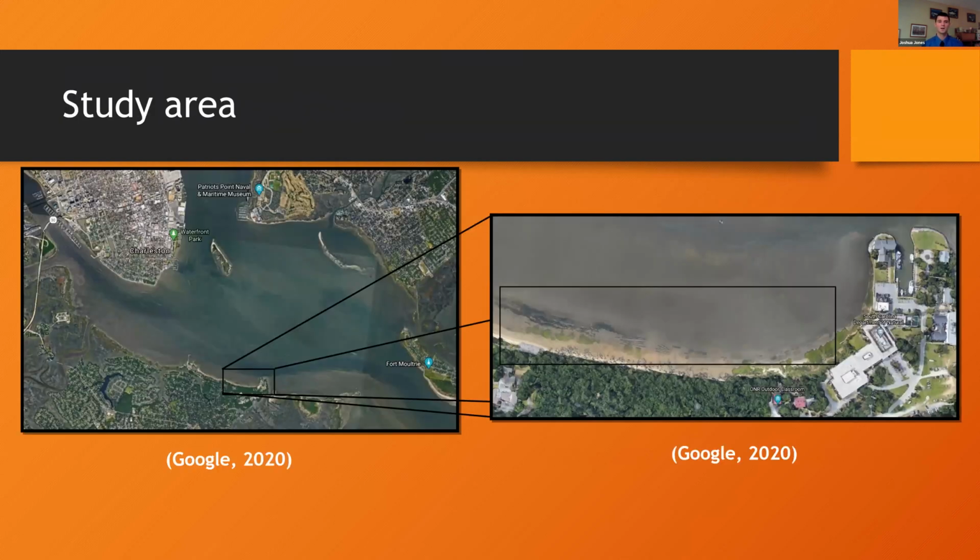So this is the study area. I chose Fort Johnson for a few reasons. One, it's very easy to get to, so I could go multiple times. I could look at the weather in the morning, see, oh, it'll be good for tides and weather, and zip over there. So it's a really great place for opportunity.